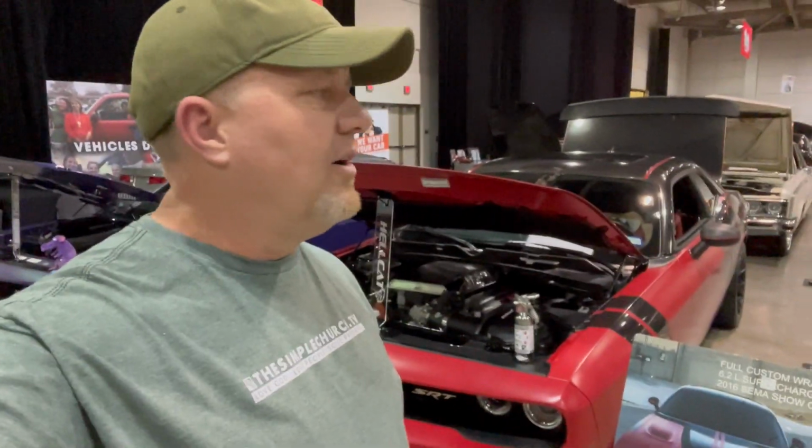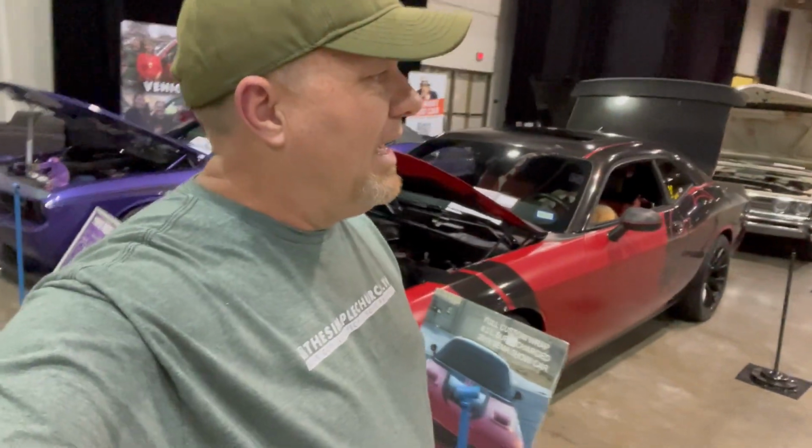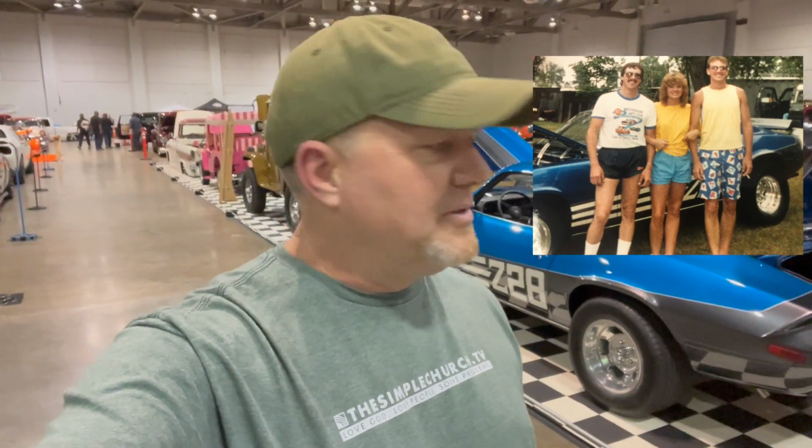Here's one more car that I've got to mention. I didn't see it at first, but it caught my eye. The owner of Nobody Customs, Joel Williams, his brother built this car in the 80s again, and it has that look, man. Fat tires on the back, skinnies on the front. I'm gonna turn the camera around because you need to see this.